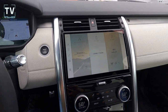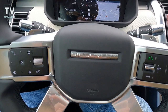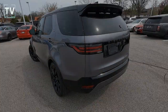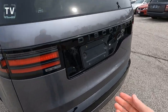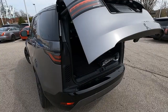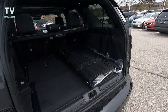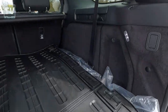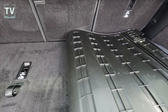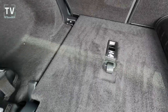Again, your touch screen, 11.4 inches. Fingertip controls on your steering wheel, your Discovery badging. Your navigation shows up in the instrument cluster. As far as your cargo area is concerned, it is a power lift gate, as I mentioned. Push of a button, the tailgate goes up. You have the all-weather floor mat back here, as well as carpeted floor mats throughout. Your 50-50 fold-down third row seat.